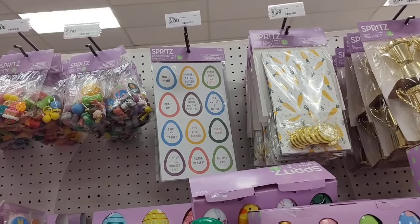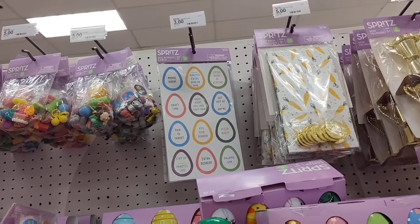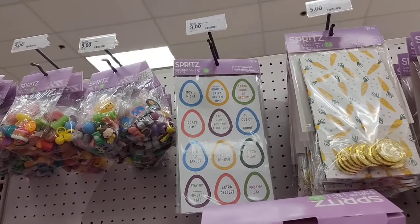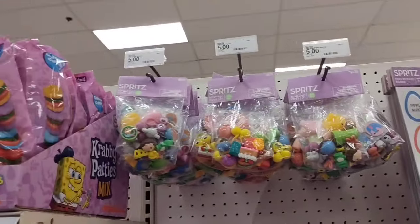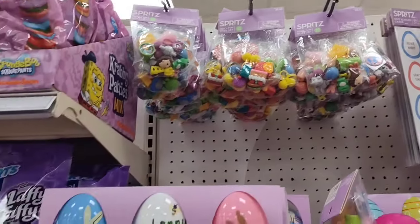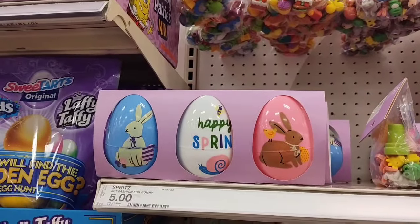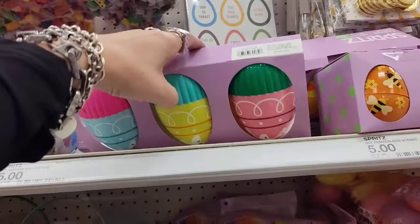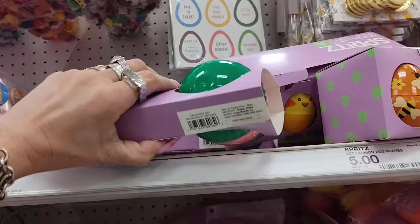Egg reward cards, $3. And you get, I'm trying to see how many we get. 24. And then you also have like the fillers, $5 mini toys. Then we also have the larger eggs coming in at $5. Happy spring. And they also have these eggs too. I'm telling you, this stuff is selling out fast.